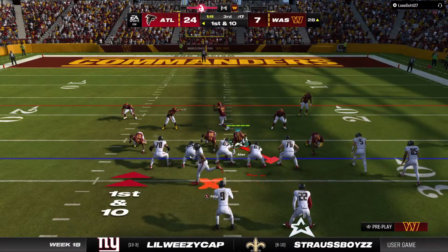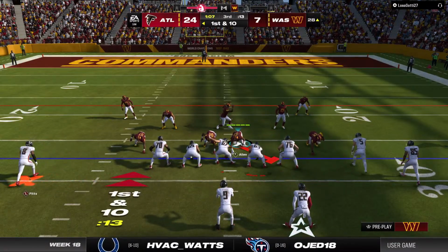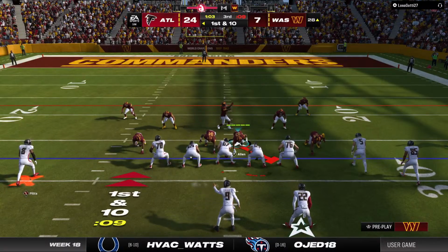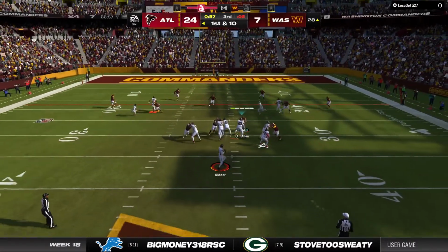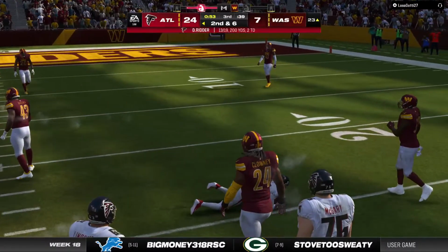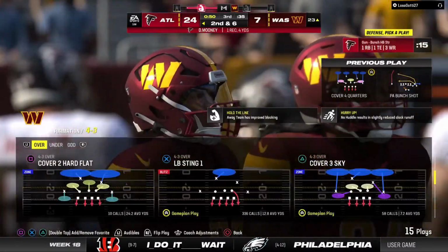They'll send the tight end in motion left. Now Ridder to throw on 1st down. And this is taken in by Darnell Mooney. Down he goes at the 23, a pickup of 4.